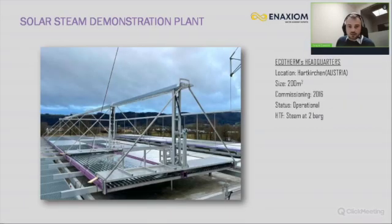So a quick peek at our different references. Basically the picture that we just saw, and this picture, this is our first plant. This is our demonstration plant, the plant that we started building when we did the development of this technology. It was commissioned in 2016. It is a direct steam generation plant. So we have a fully operational steam generation plant operating since 2016. We are, of course, making use of that heat in our own factory. So on the one side we have a testing lab, and on the other side, we benefit from the heat that we are generating.